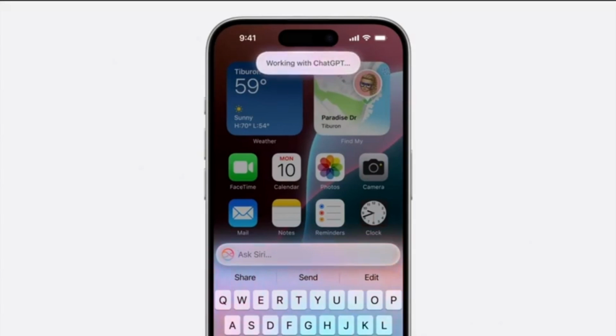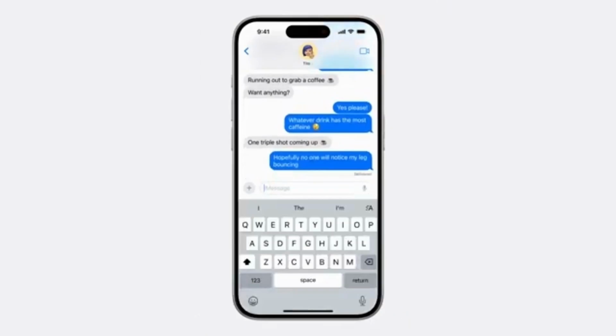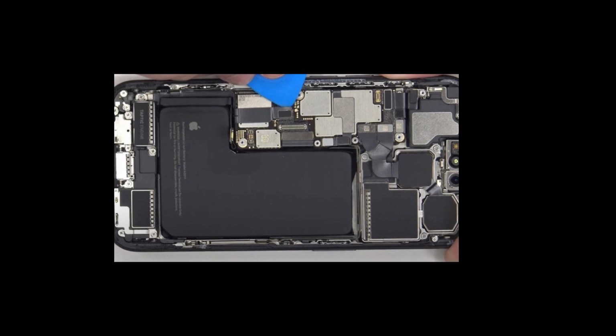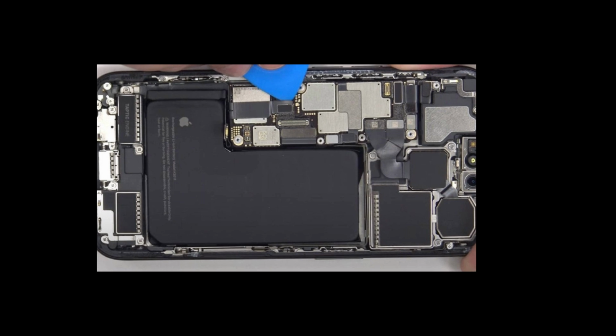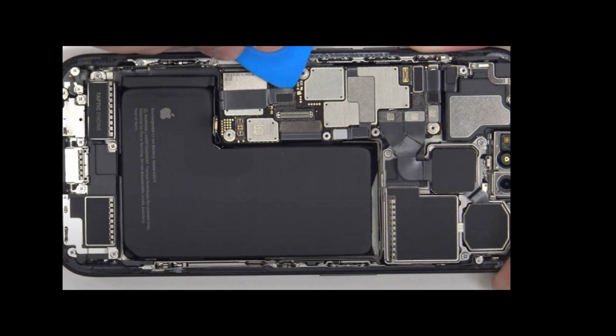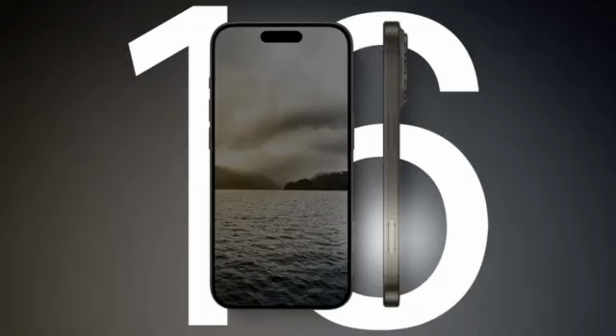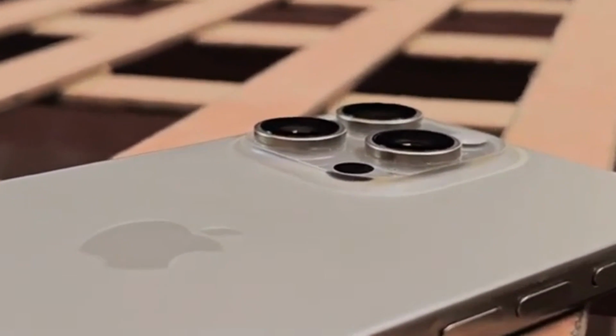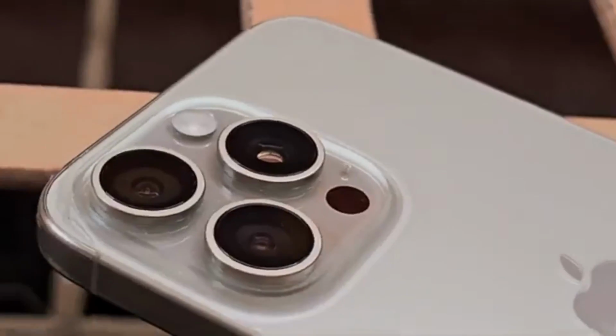At the heart of the iPhone 16 series is the new A18 chip. If you thought last year's A17 Pro was fast, you're in for a treat. The A18 chip is based on ARM's newest V9 architecture, which is a significant upgrade from the V8 architecture that powered the A17 Pro. For those of you unfamiliar, the architecture of a chip defines the instruction sets that tell it how to operate, which in turn determines how fast and efficient the chip can be.